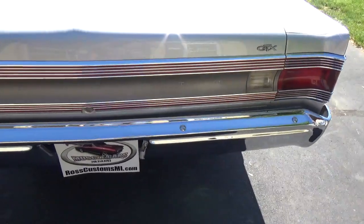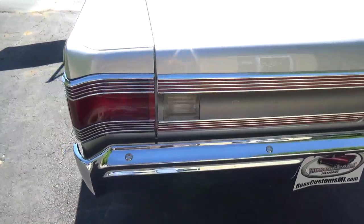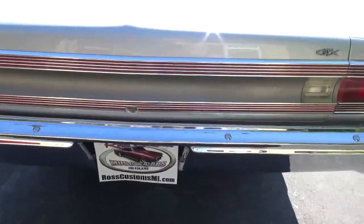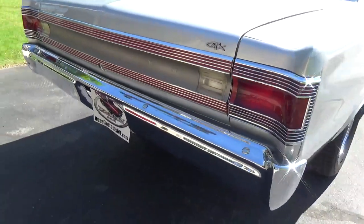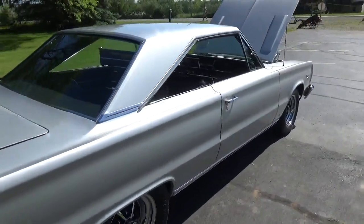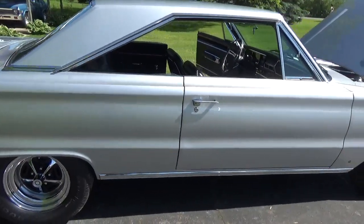See all the tail panel trim and taillight bezels are real nice. Taillight bezels been re-chromed and the rear bumper's been re-chromed. Tail panel is the original, and it's in excellent condition. See, the car's nice and slick down the sides. All the door gaps and fender gaps and everything are real nice on this car.